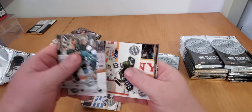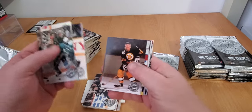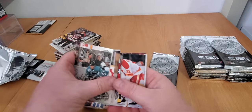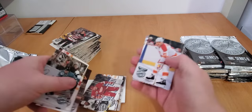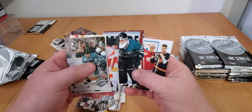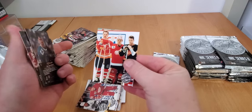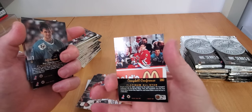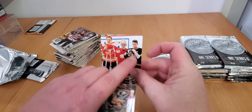Keep going, keep ripping and hitting. No names on the front, full photography here. Is that Vladimir Konstantinov? I guess I'll drop him down. The Sharks, pretty cool. That's a pretty cool looking card. Got Gary Roberts there. It's an all-star card.